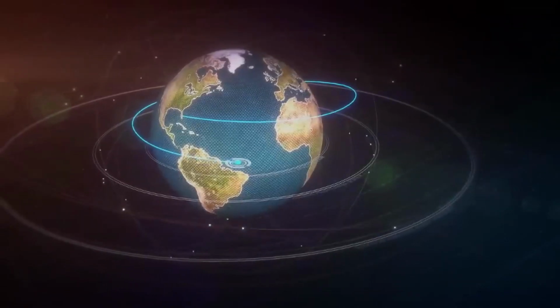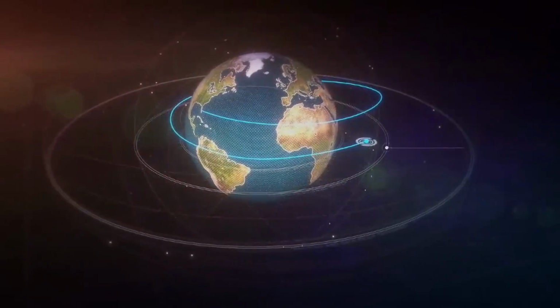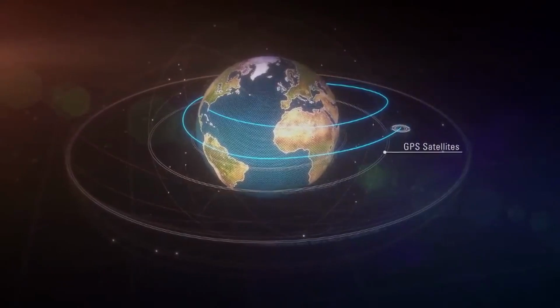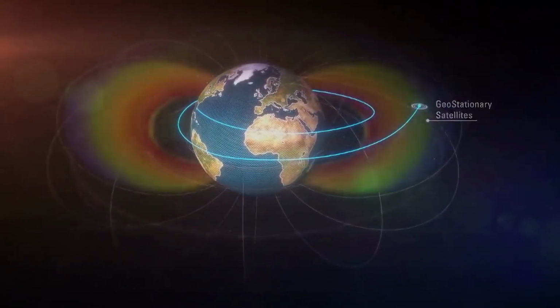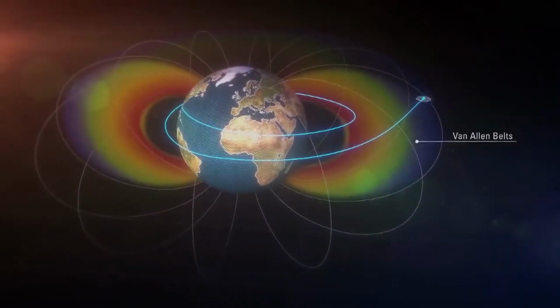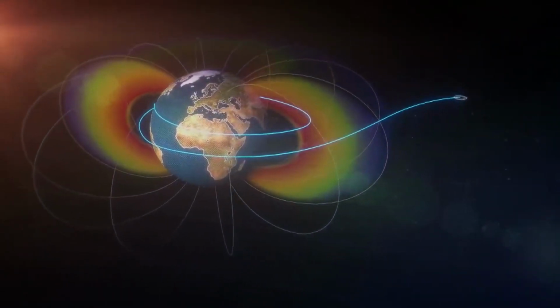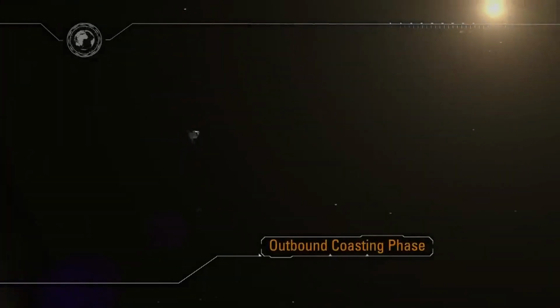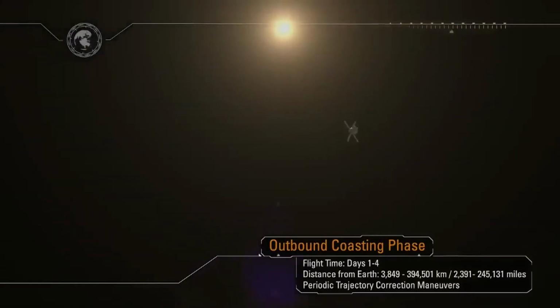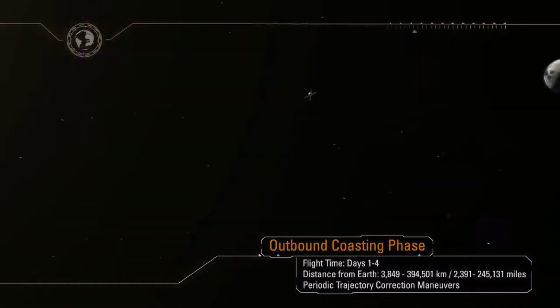As Orion departs low Earth orbit, it will fly through the orbital debris fields encircling the Earth, past the global positioning navigation satellites, past the communication satellites in geostationary orbit, and through the Van Allen radiation belts on into the deep space radiation environment. Orion is now entering an outbound coast phase. The spacecraft is uniquely designed to navigate, communicate, and operate in this deep space environment. The outbound coast to the moon will take approximately 4 days.